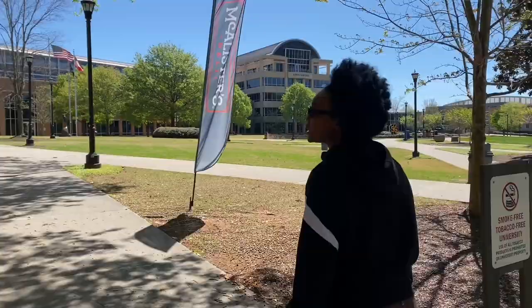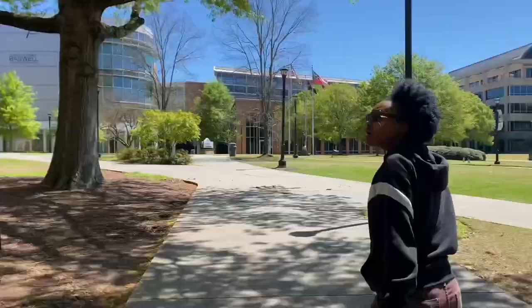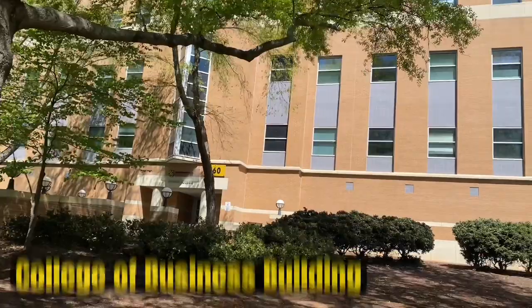You'll show this part here too. This right here, this is where you walk through those doors, and then on the right, McAllister is right there. You can't miss it. College of Business. So this is where accounting majors, business majors, everything that has to do with that, where their classes mostly are.